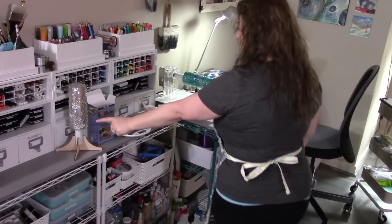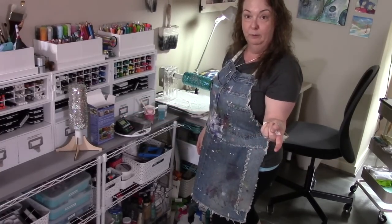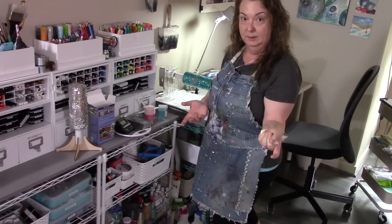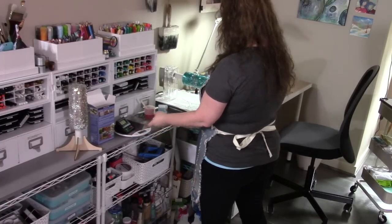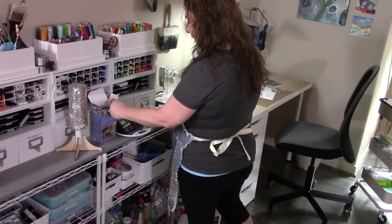So as you can see, this shelf here is generally clear. Again, I didn't clean up before we started filming this because I want you to see the real space. I am working on some resin tumblers. This is one that's waiting to be coated. They're chunky glitter tumblers, so they're going to be a little challenging.